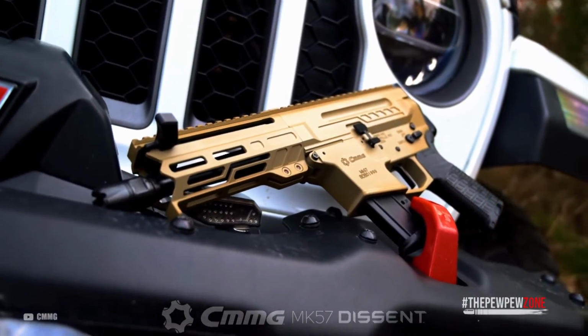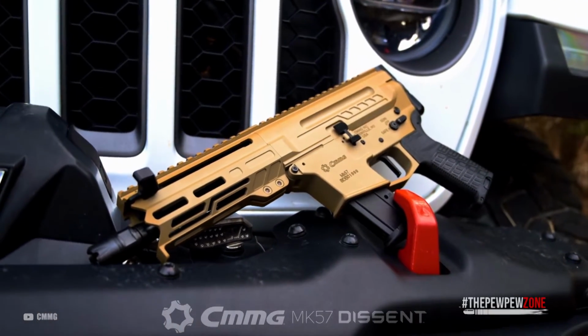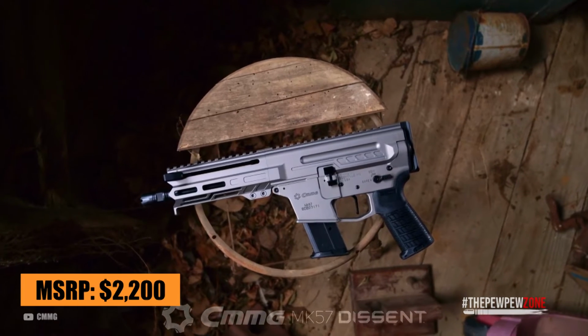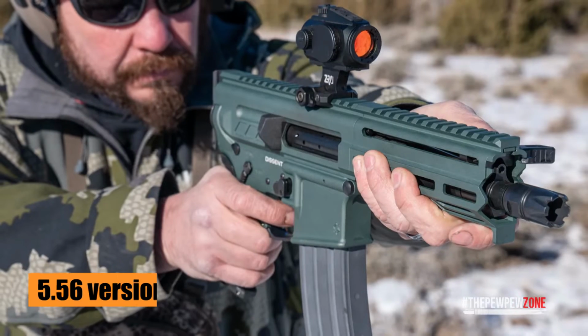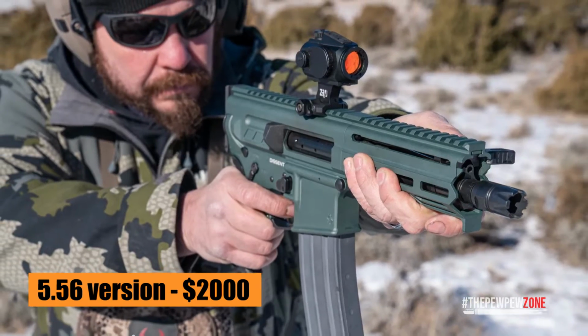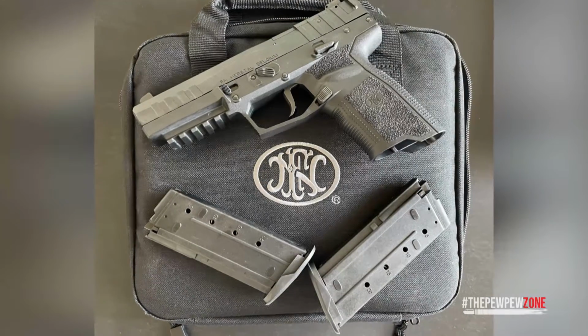Not only does it make a nonsensical purchase if you don't already own an FN 5.7, it also has a high MSRP of $2,200. And worse, CMMG sells a 5.56 version and it's only selling for $2,000, $200 more affordable. Let's say you have an FN 5.7.